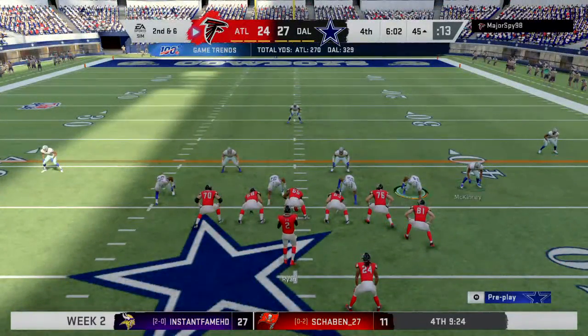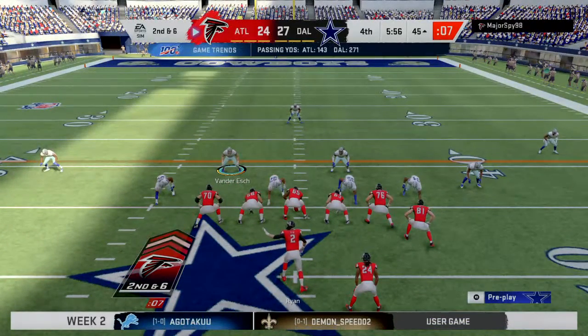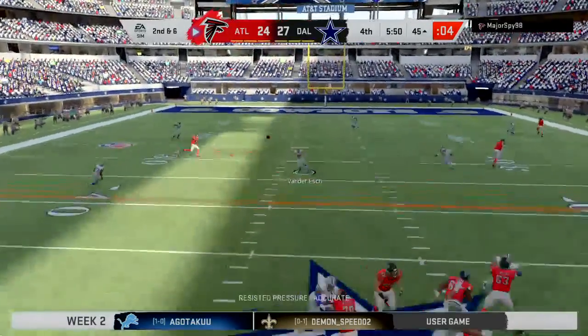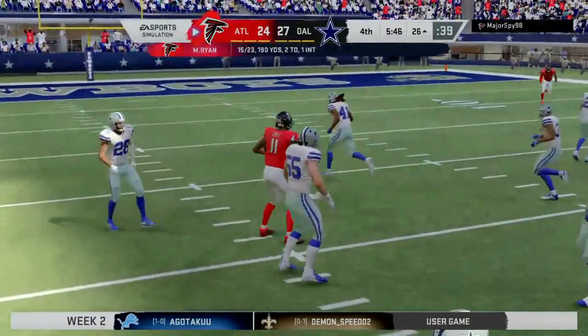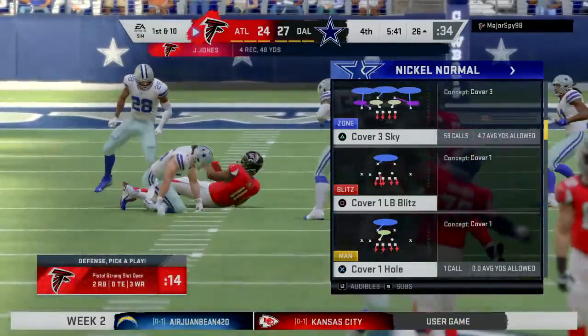Following the pickup of 4, here's 2nd and 6. Watch the run. Watch the run. Check. Now Ryan. Complete to Jones. And he'll go down, but not before getting this inside the 30. That one a gain of 20 and a first down.